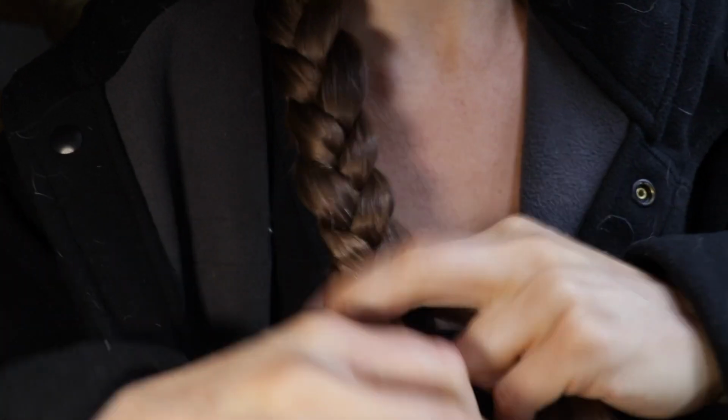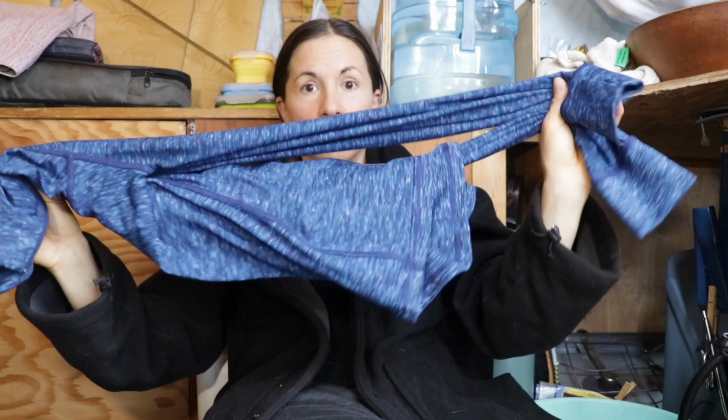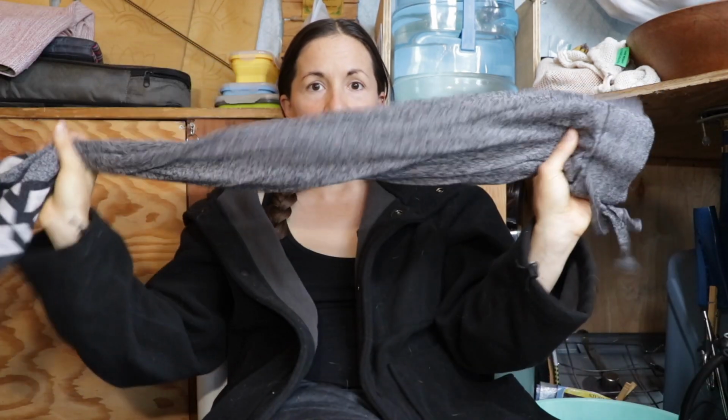All right, let's check out the undergarment situation. My base layer is basically workout clothes, so I have a pair of yoga pants and a long-sleeved sweat wicking top. I did not spend any extra money on undergarments yet. I figure I'm gonna get through the summer with what I have already, and if I need it for the winter time, then I will hopefully be able to invest at that point. On top of my sweat wicking layer, I have wool leggings. They almost look Christmas themed.